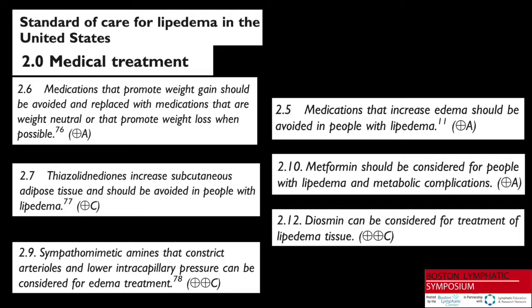2.9, sympathomimetic amines that constrict arterioles and lower intracapillary pressure can be considered for treatment of the associated orthostatic edema, also helpful with weight loss, and they also reduce the considerable brain fog that complicates a lot of lipedema patients. Medications that increase edema should be avoided, like gabapentinoids, calcium channel blockers, NSAIDs. Metformin should be considered, even in the absence of diabetes, to reduce associated metabolic complications and reduce the associated hypoxic fat inflammation. And then finally, phlebotonics, like diosmin, can be very helpful for treating lipedema tissue as they increase the lymphovenous tone and reduce inflammation.